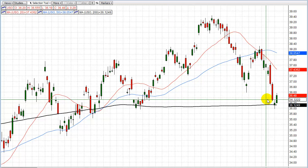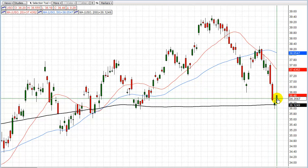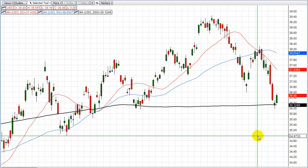Don't take this trade. It's not a good one. I think this is a fake out. Maybe you get a couple of days of up move, but I think this one turns back down, and I'd like to buy it below 35. That's my number. I think that's it for tonight, folks.